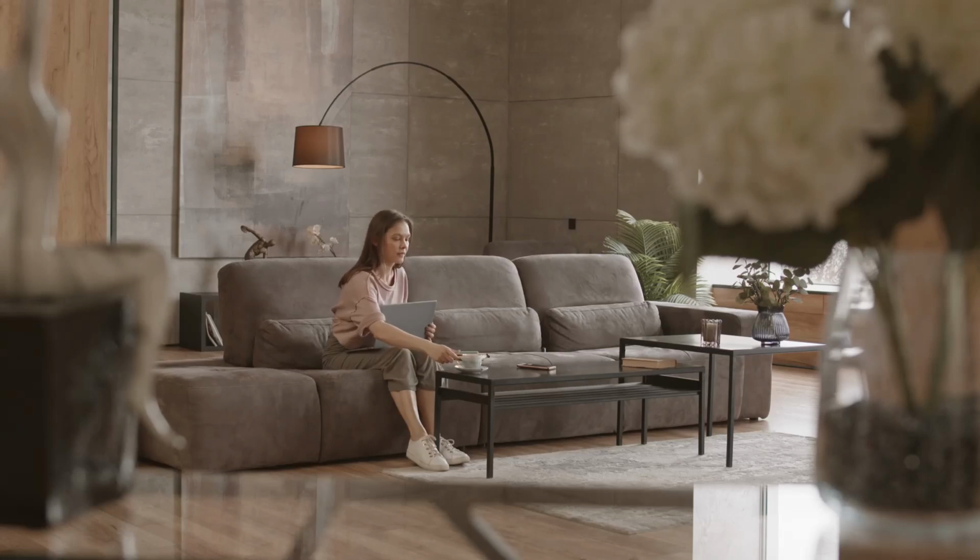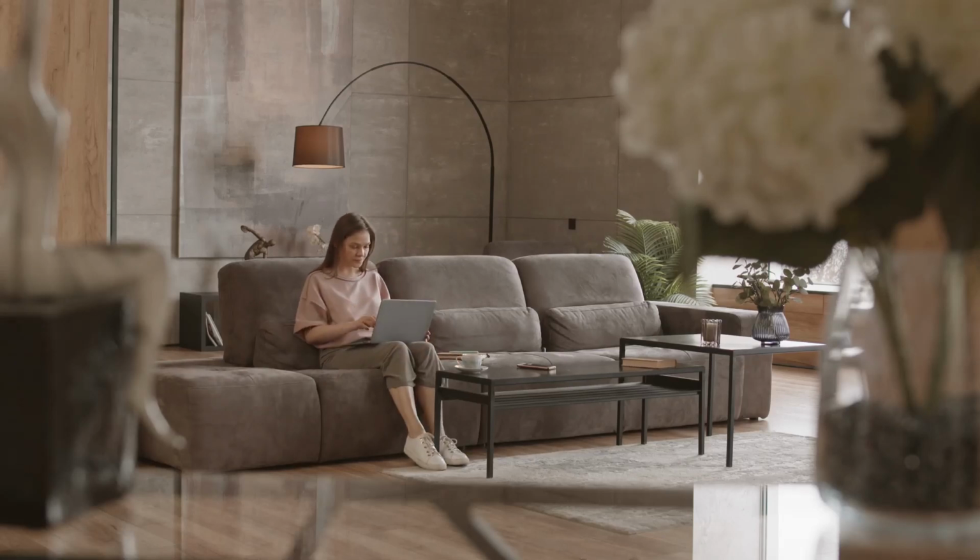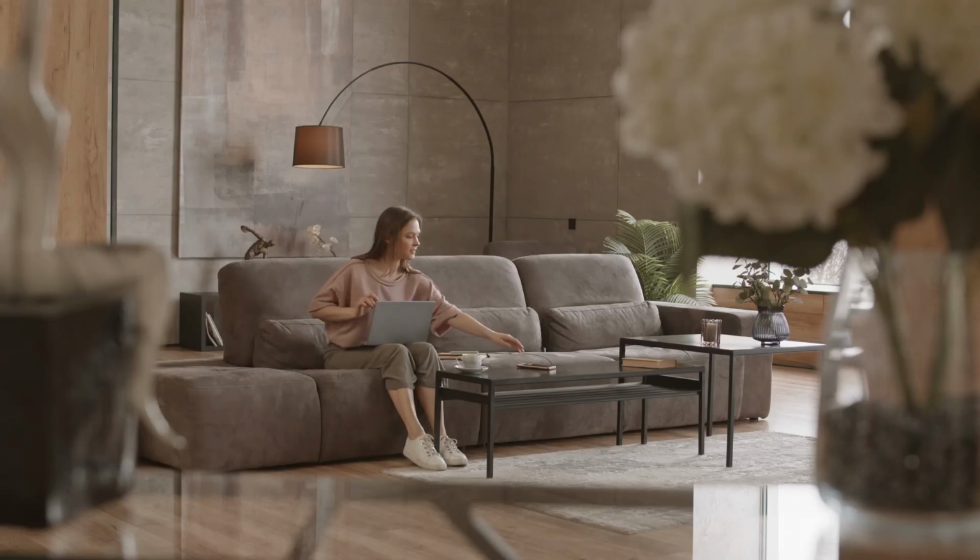Imagine plush velvet cushions, woven tapestries, and the gentle glow of candlelight. These elements add texture and warmth to the space, creating a sense of intimacy and comfort. The velvet cushions are soft and inviting, the tapestries add a touch of artistry, and the candlelight creates a warm, soothing ambiance.